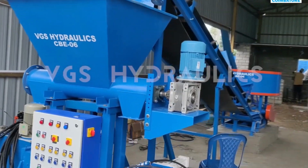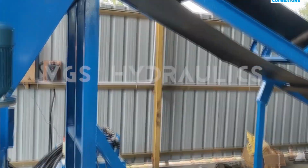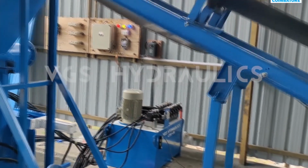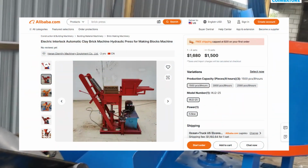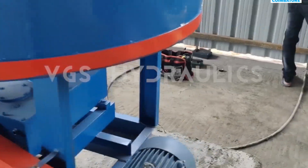Every construction project creates a massive amount of waste, especially excavated earth and old rubble that usually gets hauled to a landfill. What if you could turn that waste soil into a high-value building material? That's exactly what an interlocking brick machine does. For a startup cost of around $1,700, you get a powerful manual press that transforms this waste into a business.